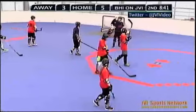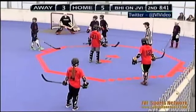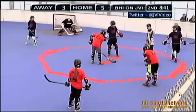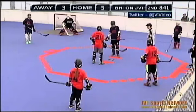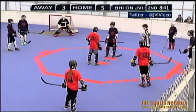Ticey Cowan, Sean General remain on the floor. The rest of that line changes up. They've only got four at the moment, as now the final line mate takes his spot.